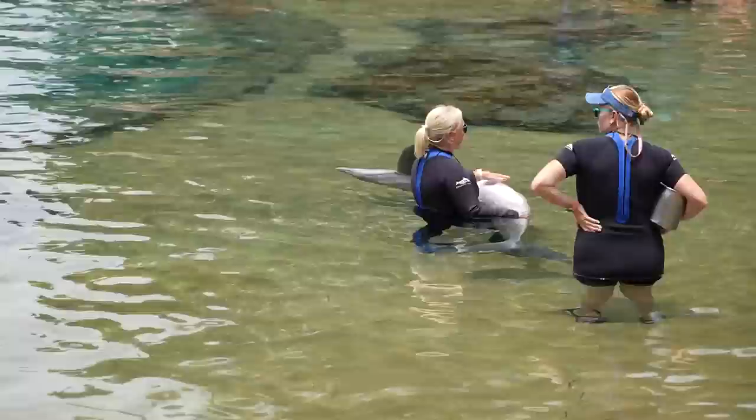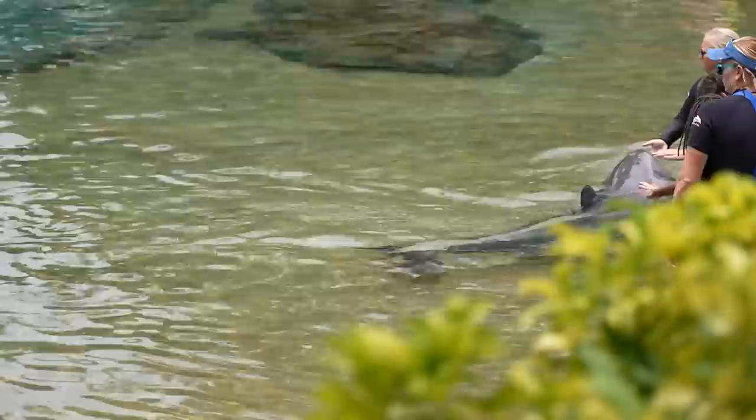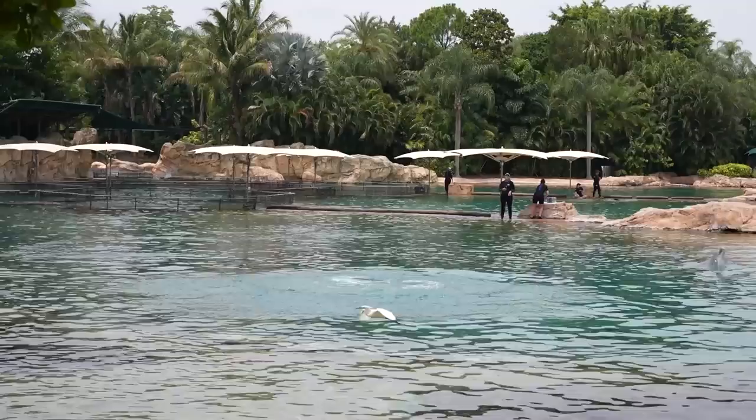We also found out that one of the oldest dolphins in the world is here, named Capricorn, in his late 50s. And he was in a movie. He was in Jaws 3. Yeah. He was the one that saves the day. Wow. Yeah. He's a hero dolphin.